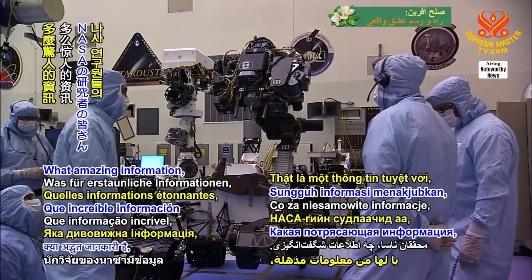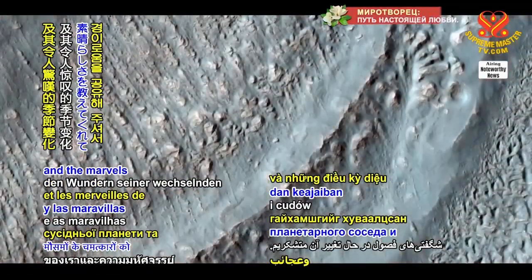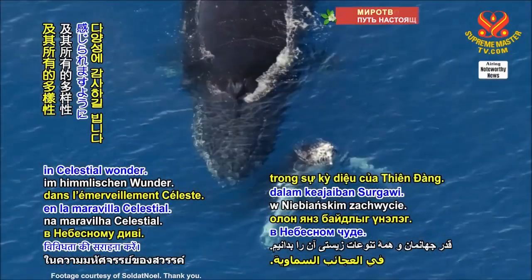What amazing information, NASA researchers! Thank you for sharing images of our planetary neighbor and the marvels of its changing seasons. May we appreciate our universe and all of its diversity in celestial wonder.